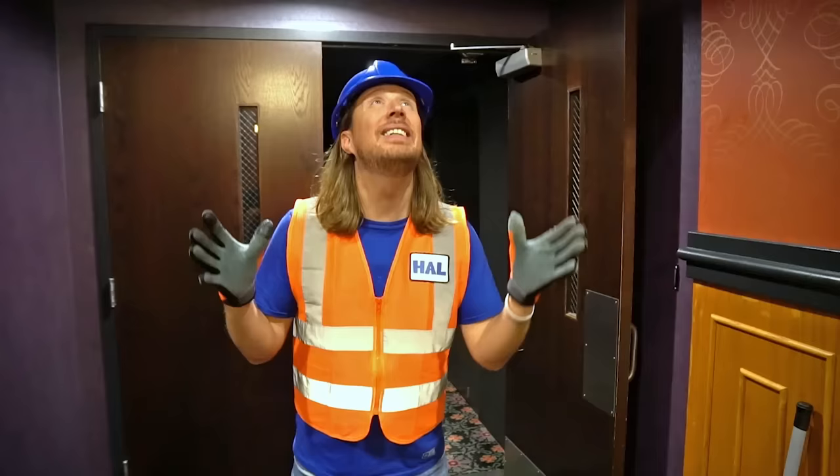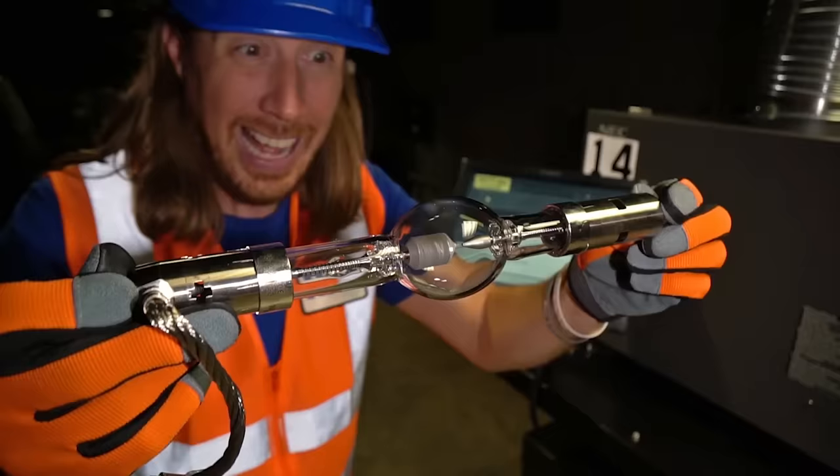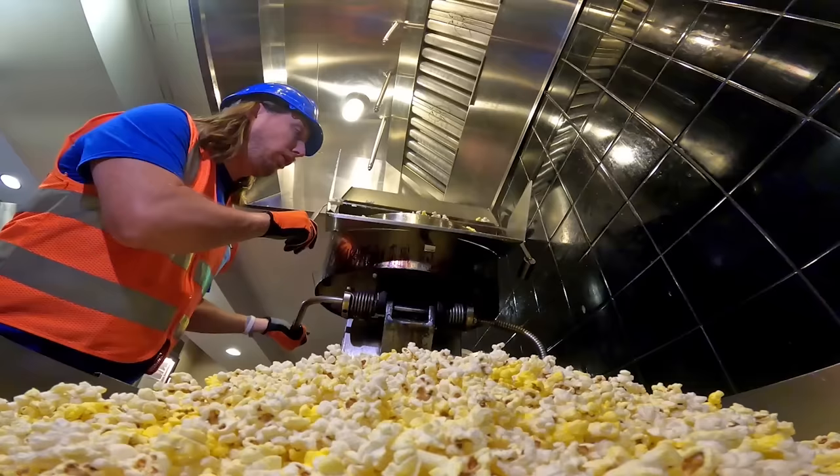We got to put out movie posters. Those actually look pretty cool. And we got to go into the projection room, check out all of the projectors. And we got to make some popcorn, my favorite movie snack.